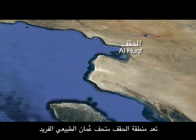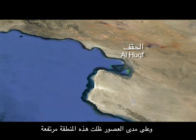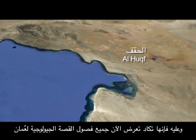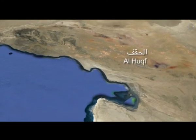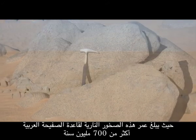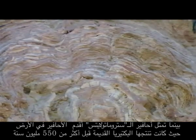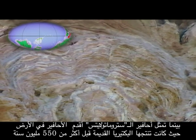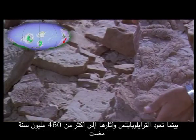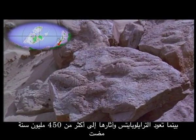Al-Hukuf area is Oman's unique natural museum. Over history this area remained high, and therefore it exposes now almost all the chapters of Oman's geological story. Igneous rocks of Arabia's basement, older than 700 million years. Earth's oldest fossils, stromatolites, that were produced by ancient cyanobacteria. Trilobites and their traces from more than 450 million years.